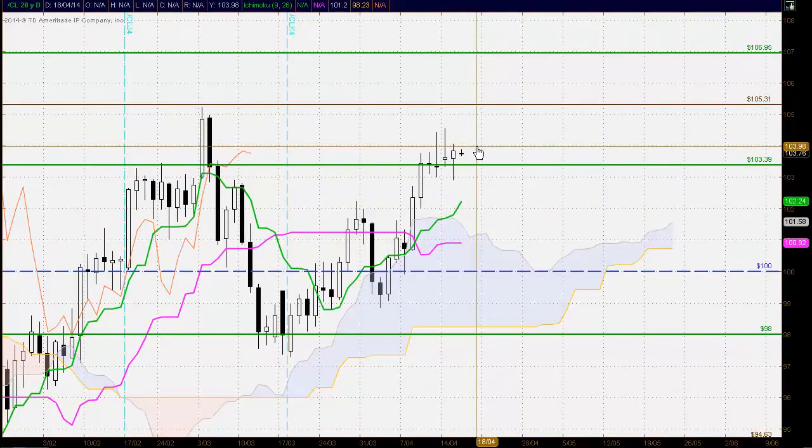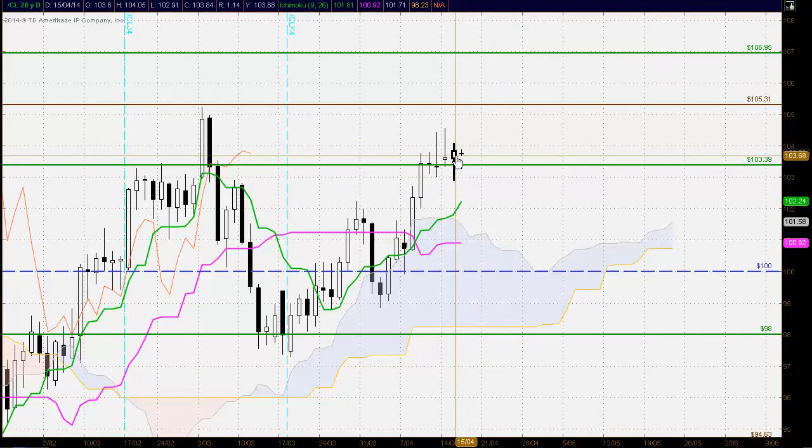Moving to light sweet crude oil, and here a change of trend today. A candle has made a lower high and a lower low, but on a very small white body candle. So even though the trend has changed to the downside, the buyers have taken control of the market after the sellers were rejected from below the 103.39 level. This suggests a real possibility of a change of trend to the upside.